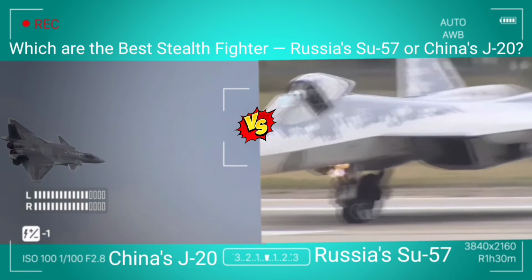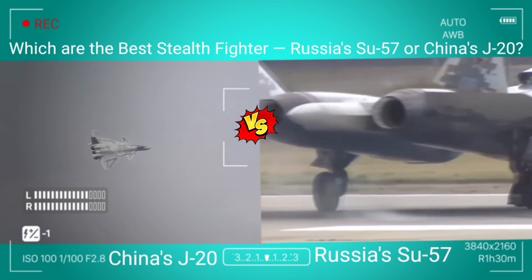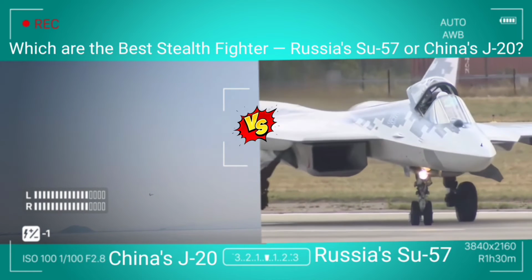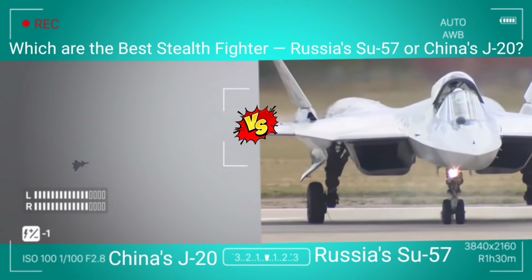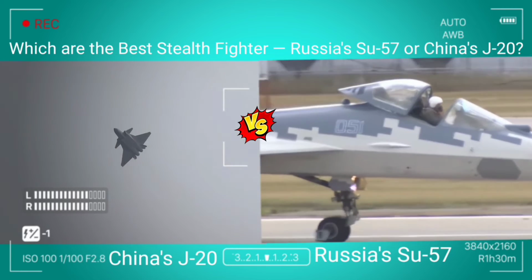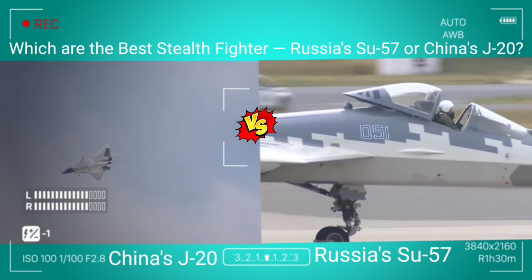Which are the best stealth fighters, Russia's Su-57 or China's J-20? The Chinese aircraft likely falls well behind the Su-57 in terms of raw kinematic performance, both in terms of maneuverability and high-speed supersonic performance. Here's what to remember: the J-20, which seems to have been heavily based on F-22 and F-35 technology, is likely an inferior performer in overall kinematic performance compared to the Su-57.